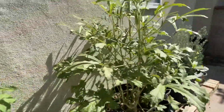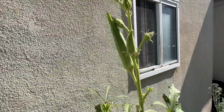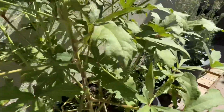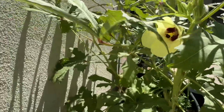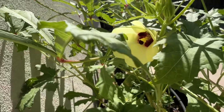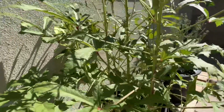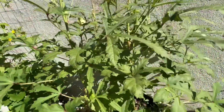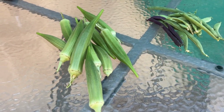And then this okra is doing fantastic. Look how big that okra is. I picked quite a few off of here. They're just getting huge. They're just like growing overnight. Still getting a lot of flowering here. And this okra is just producing. I've been just steaming it and eating it. It is delicious.